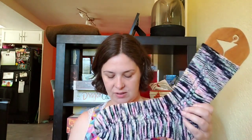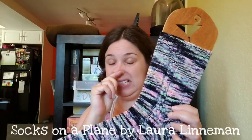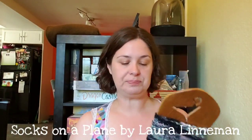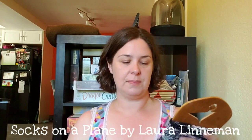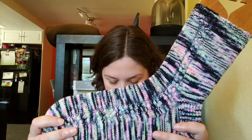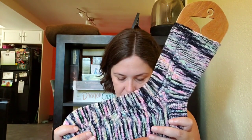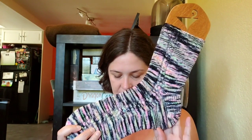So these socks are the Socks on a Plane by Laura Linneman, and all that is a simple cable that goes up here. And I got this pattern years and years ago. I really just used it for the idea and the cable motif. And the yarn is one I picked up at D-Stash this year. It's Kim Dye Sourdough Sock, which is an 80/20 in the Paris Geller colorway.